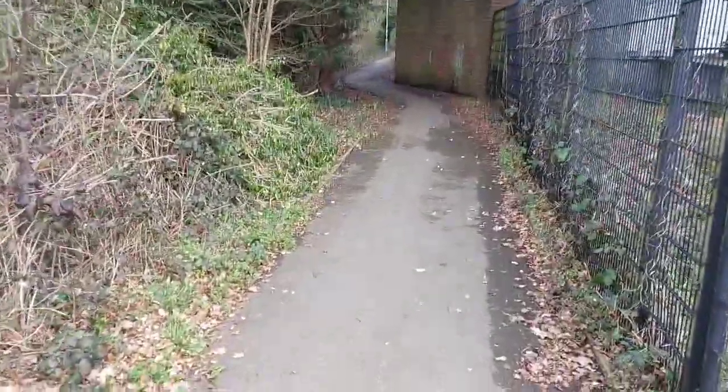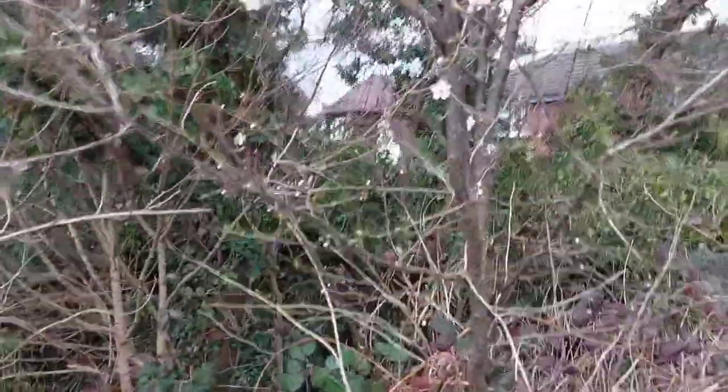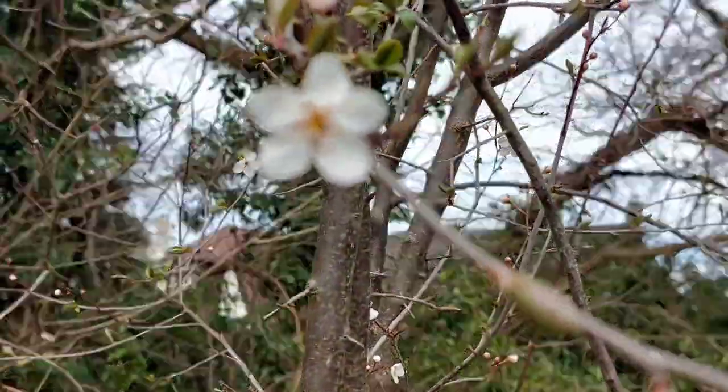Right, let's go back up to the station then. Oh, there's some flowers up here actually. It's going to be an in-video shot, so it's not going to be that good, but there we go. Take that picture. So I walked 5 minutes for this. If you want to walk this yourself, more than welcome to. But there's not really much here apart from people's back gardens. But yeah, that was actually pretty pointless.